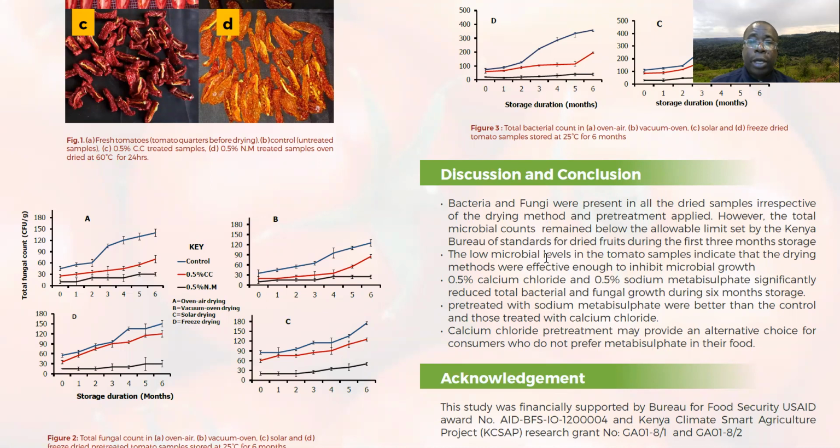And the low microbial counts indicate that the drying methods or the handling conditions were able to inhibit the growth. Sodium metabisulfite significantly reduced both the bacterial and fungal count compared to calcium chloride. But of course, we realize that calcium chloride can also be used.